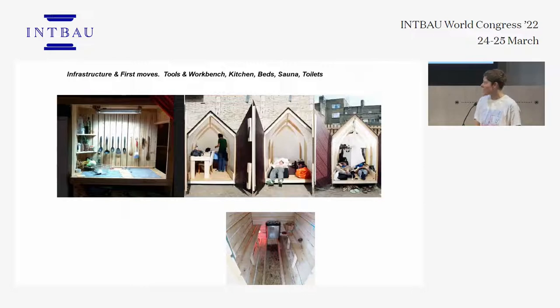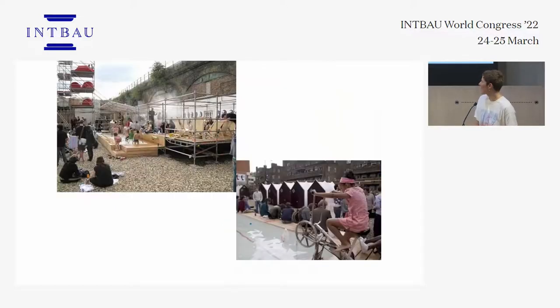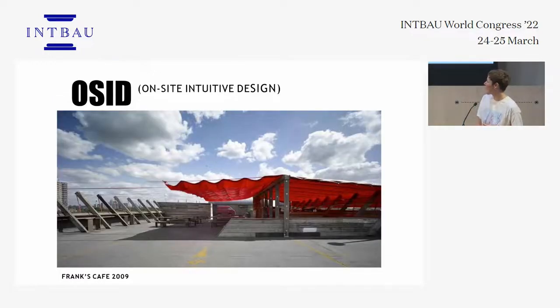And also, really interestingly, the first thing they did when they arrived on site was build some bedrooms, a kitchen and a sauna, so also thinking about their own well-being in the creation of that space. And I really think that the spirit of the build carries into the spirit of the occupation. If people have had a good time making something together, I think often that's legible in what you end up with. This is Frank's Cafe.